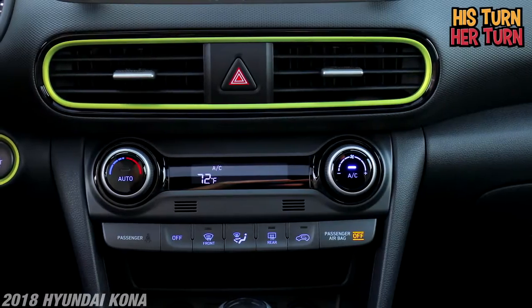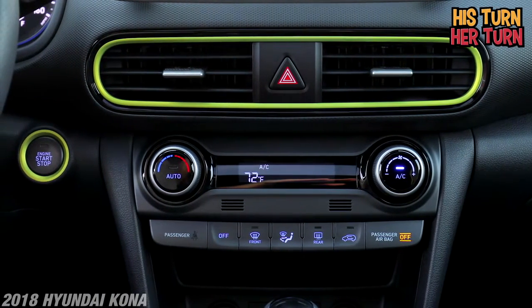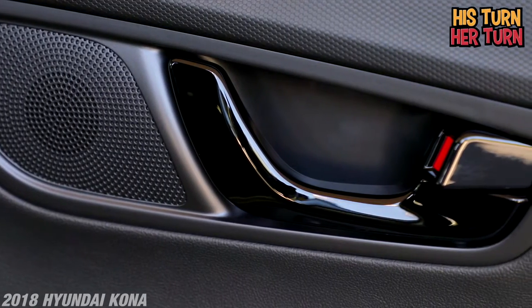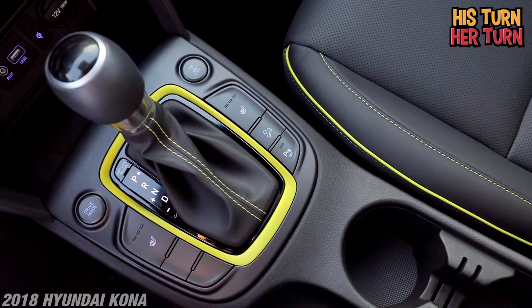What don't you like about this vehicle? Well, for as much plastic as there is in here, I would have liked to see something that wasn't, just to break it up. Even if it was fake carbon fiber or fake... Pictures of carbon fiber. Yeah, pictures of metal.